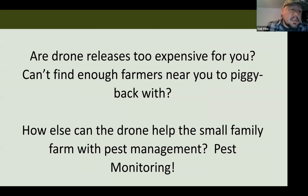Is the cost too much for your operation? Are there not enough farmers near you to piggyback with to reach the 55 acres? How else can drones help the small farmer? They can help the farmer develop a good pest monitoring program. Monitoring is the foundation of good pest management.